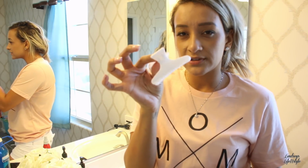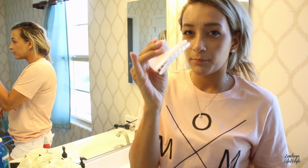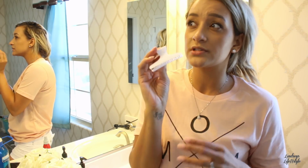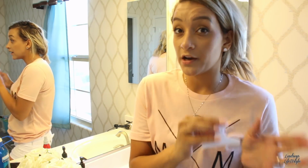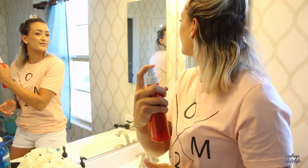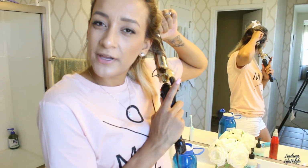And then I always just use like this little clip here to put my hair up when I do it because it's better than using a hair tie. I've been really trying to use hair clips instead of hair ties for the health of my hair. So anyway, my hair's a little bit greasy. I'm gonna spray it.